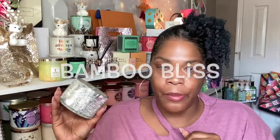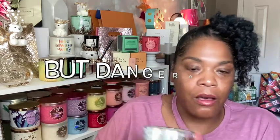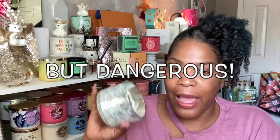I boiled water in my kettle and thought I was going to melt this, not thinking this is crackled glass, girl. I poured that boiling water in there, and this thing just shattered in the sink. It was so funny. So I won't be trying that with this one. I don't know how I could get it cleaned out, so I'm just going to discard it.